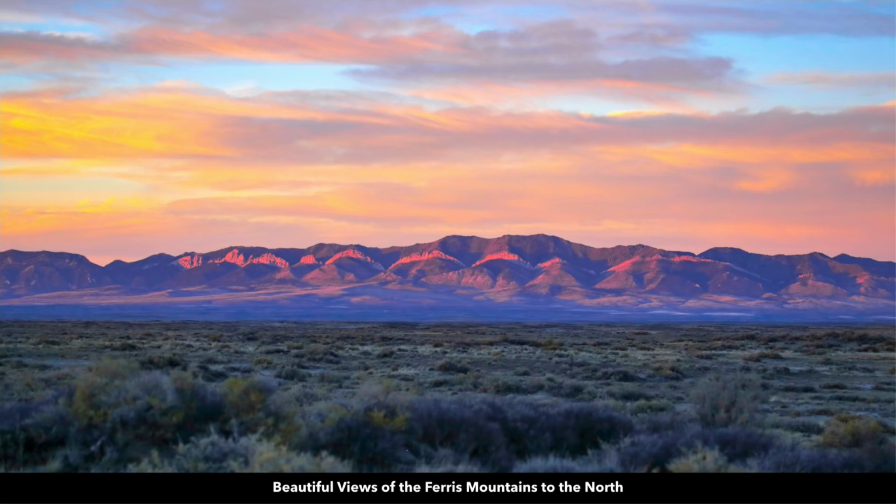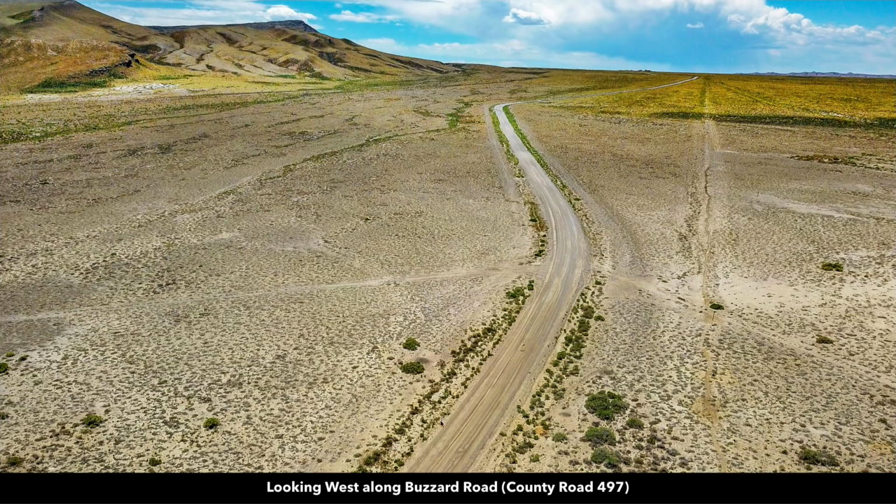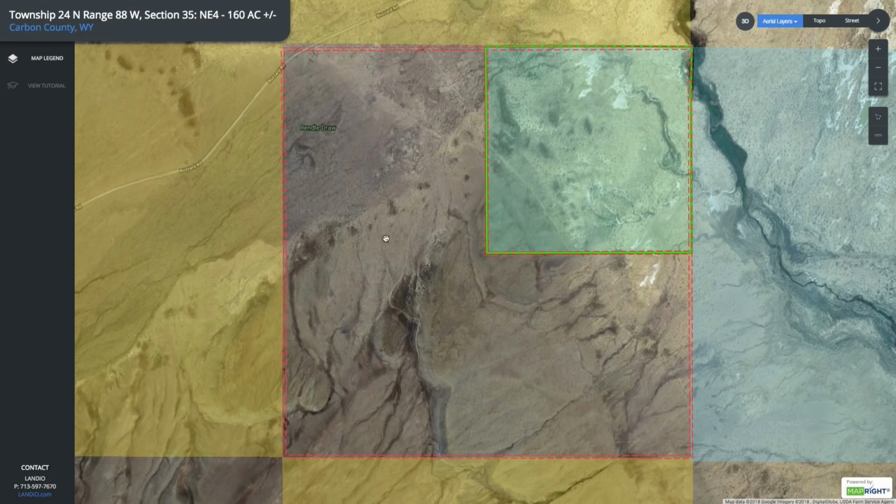From the property, you have amazing mountain views, including the Ferris Mountains to the north. And then you're just a few hundred yards from this county road that connects directly with Highway 287 over here to the west. We'll show you this property on the interactive maps.